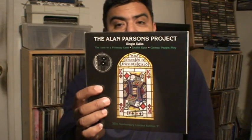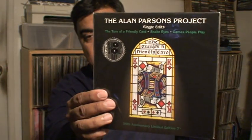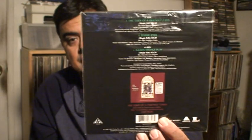Another Record Store Day release for Black Friday was a 7-inch single from the Alan Parsons Project. The singles from the album Turn of a Friendly Card, which would have been the songs Turn of a Friendly Card, Snake Eyes, and Games People Play. This was exclusive for Record Store Day.